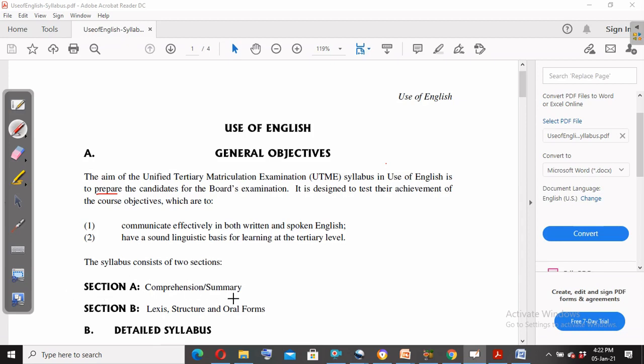Now, the syllabus consists of two sections, as we earlier hinted. Section A consists of comprehension/summary. Section B, lexis, structure and oral forms.